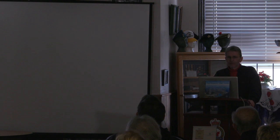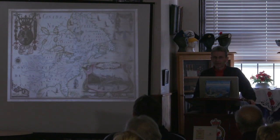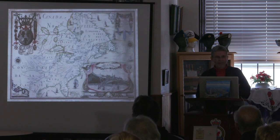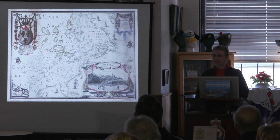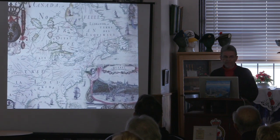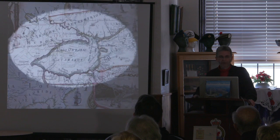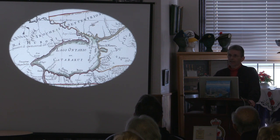Some of these early explorers and missionaries kept journals and made rough sketches of their journeys. They sent this information back to Europe, and there, cartographers did their best to piece together maps of these new territories. Now, this 17th century map shows Lake Ontario and the site of the Cayuga village. And archaeologists believe that this village, Kente, may have been somewhere along the shores of Weller's Bay, perhaps even here at Consecon.